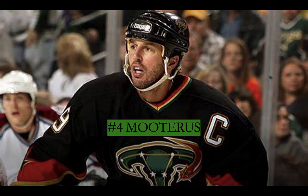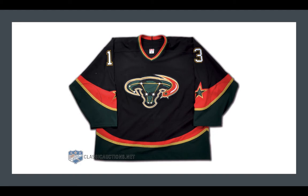Number 4, we have the Dallas Stars Mooterus jersey. This was worn from 2003 to 2006. You've got Mike Modano wearing this jersey here, and the Mooterus, it's called the Mooterus.